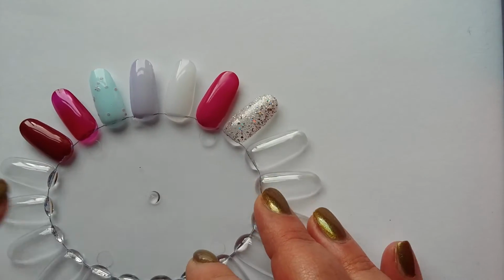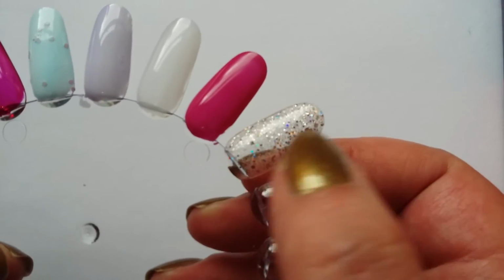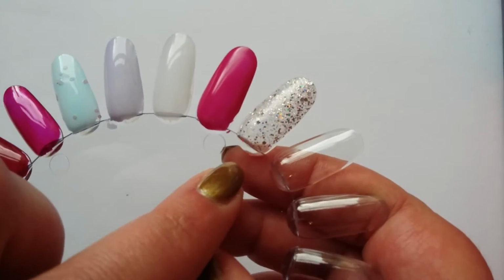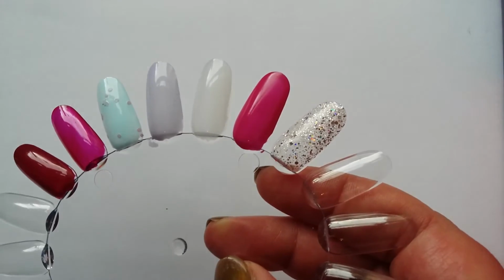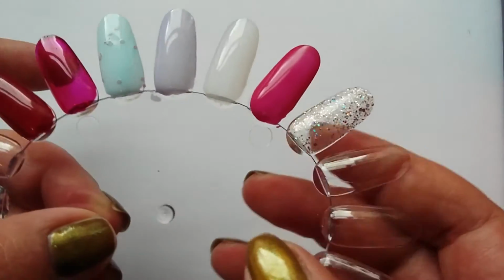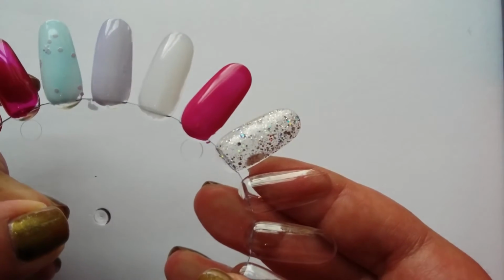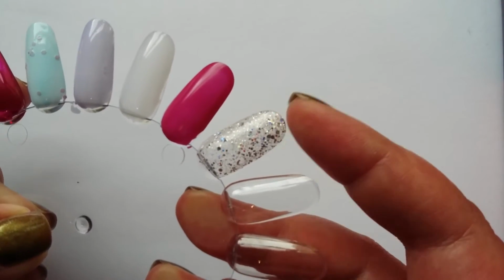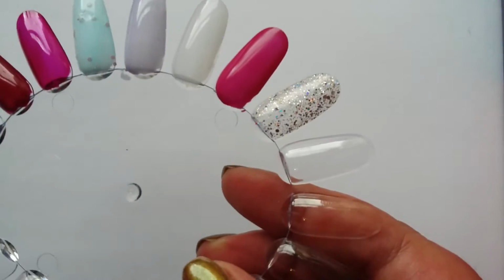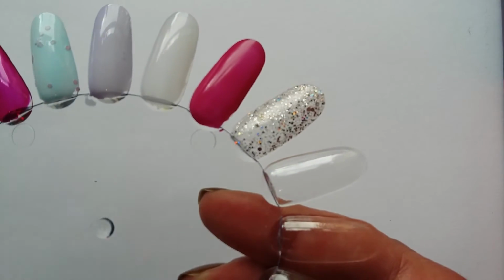There's something about textured polishes that I like the look of, but they irritate me during the day, and this one started to kind of catch on my hair and on my clothes, and it sort of starts to pull. So although I like the textured finishes, I would maybe just use them on an accent nail rather than a full manicure. But again, it's entirely your preference. You might really enjoy textured polishes.